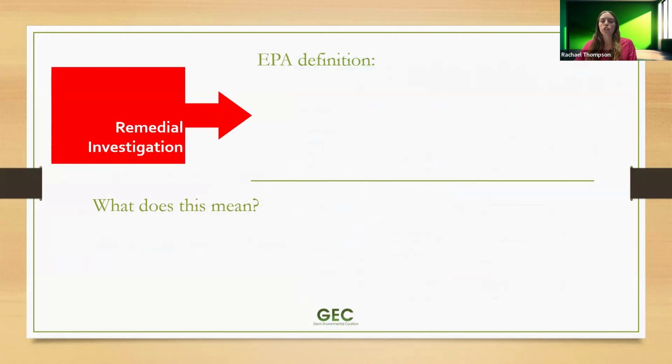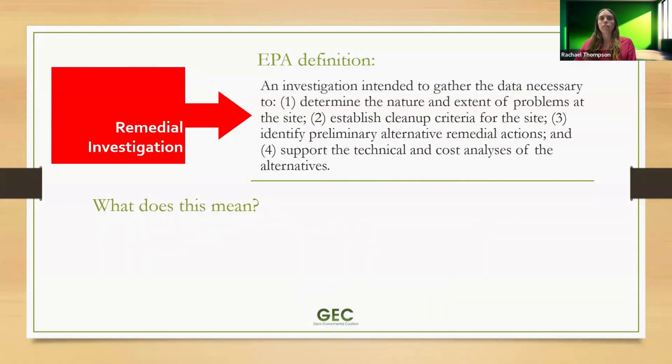So the EPA definition for remedial investigation is an investigation intended to gather the data necessary to determine the nature and extent of problems at the site, establish cleanup criteria for the site, identify preliminary alternative remedial actions, and support the technical and cost analysis of alternatives. Now, what does that mean?